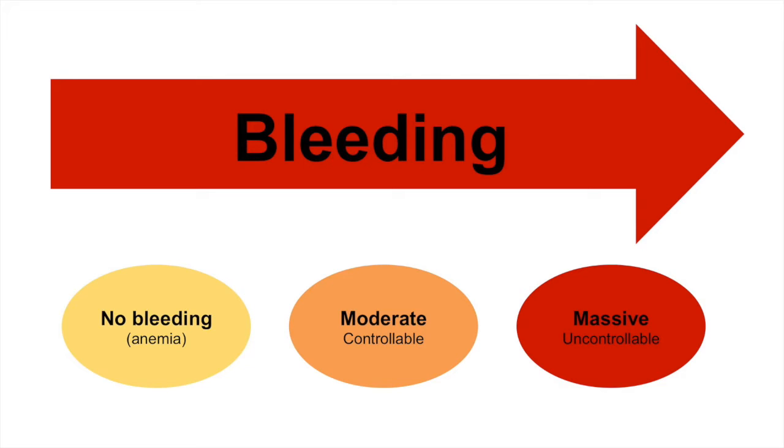The patients with massive bleeding is generally a condition where you have massive life-threatening bleeding. The patients are in a picture of circulatory failure, needing a lot of transfusions right away, needing a surgeon in there to stop the bleeding, otherwise they won't survive. So this is a life-threatening condition, massive hemorrhage, and this is a condition where you should be very liberal, very aggressive with the use of blood products, very aggressive with the surgical intervention to stop the bleeding, get control of the situation, and then you continue the treatment according to the moderate controllable paradigm.